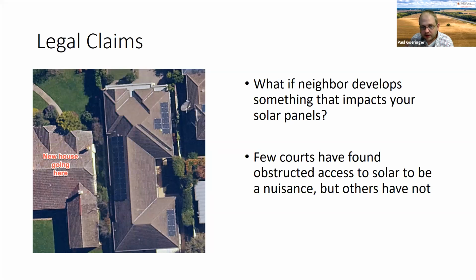The area where it's probably going to become really clear is if it's something done out of spite. We've all heard about the spite fences that may go up when neighbors have disputes, and now there's a huge 30-foot fence. That could lead to problems where you're deliberately trying to impact your neighbors. That's where we're going to have a more clear-cut case. But in some of these, it has been found that obstructed access is a nuisance and you do have a claim.